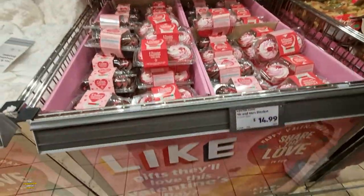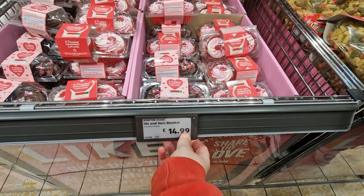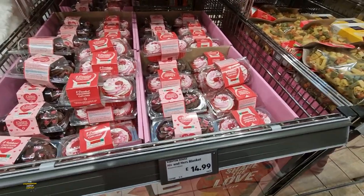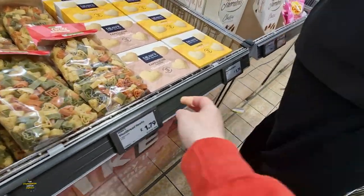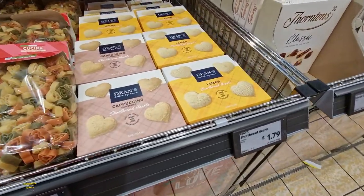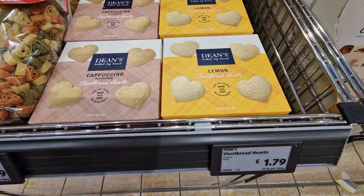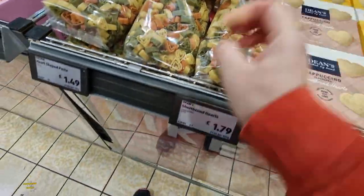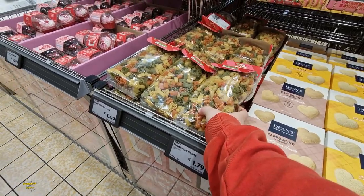Look what they have, they're funny blankets, aren't they? They're chocolate chip cupcakes. They've got a price on there. And they've even got some Valentine's Day shortbread hearts for £1.79. You can have cappuccino flavour, you can have lemon flavour. Look, you melt my heart, love pasta. That's actually £1.40. Tell you what, should we get some?